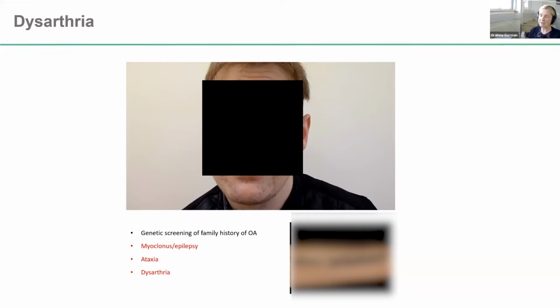And again, interestingly, when he first came in, his main issue was dysarthria. Similarly, as when I'm teaching around MERRF, there's almost that feeling of anticipation, because he presented at an earlier age with more aggressive disease, rapidly progressive, and rapidly developed myoclonus and epilepsy. And sadly, he too died quite tragically, again most likely of cardiopulmonary failure. So across one family, the disease is quite extensive.